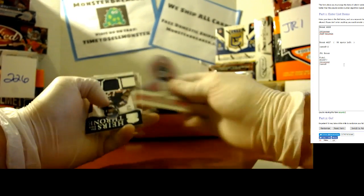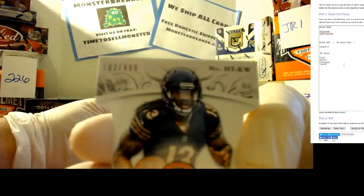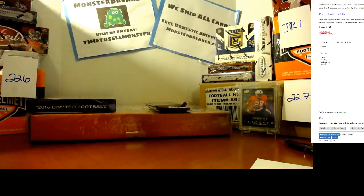We have Eric Decker. Kevin White for the Bears jersey. Heirs to the Throne, number 103 of 499. Hyde, not numbered.